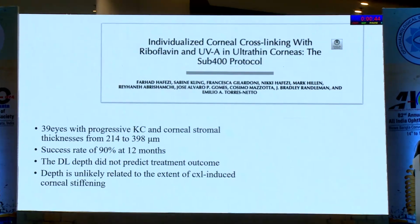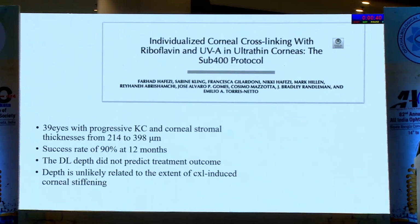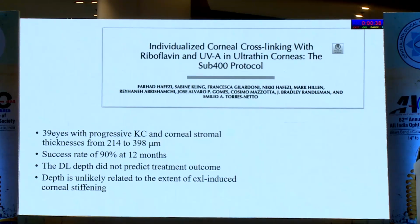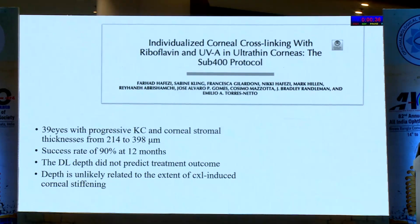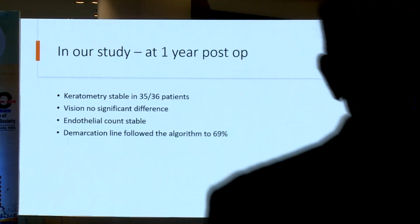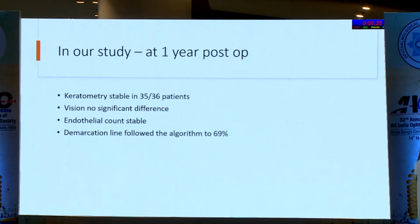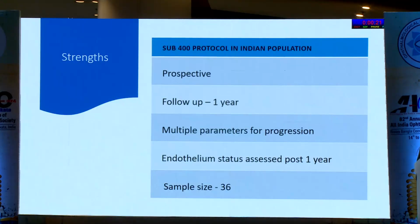So Sir Hafezi et al. came with a sub-400 protocol where there was a success rate of 90% seen in his patients, but he commented that the demarcation line did not predict the treatment outcome, and it was unlikely related to the extent of CXL induced, quite comparable to our study. In our study, at 1 year post-op, the keratometry was stable in around 35 patients, no significant difference in vision, endothelial count was stable, and the demarcation line followed the algorithm to around 69%.